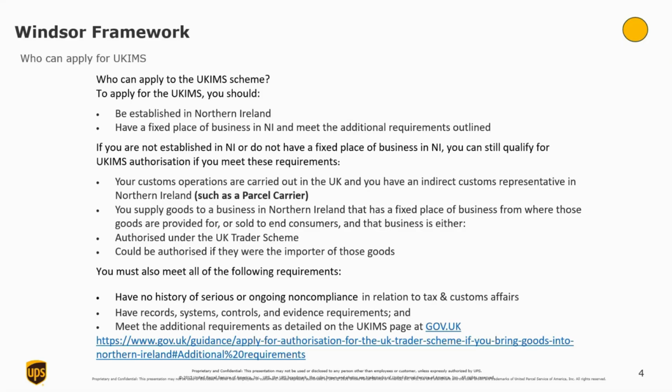So no UKIMS approval number for a business to business. Chances are, depending on the circumstances, you might have to pay customs duty on those goods. And then there is an HMRC reimbursement scheme where you have to have documentary evidence of where those goods were consumed or delivered or ended up. And then HMRC would refund the customs duty paid, that UPS have obviously paid on your behalf.